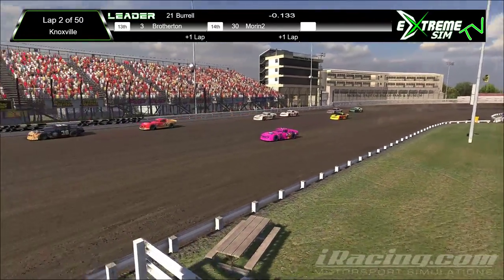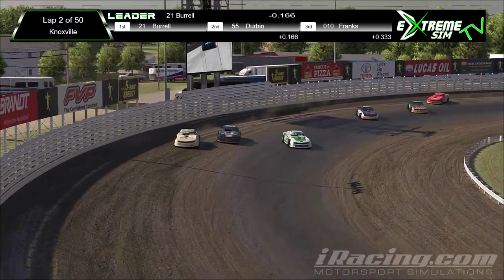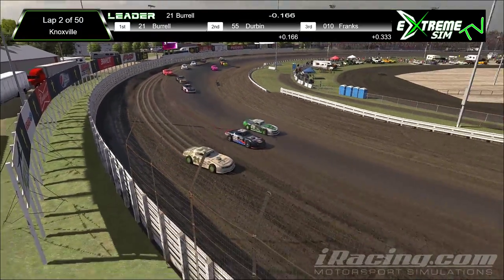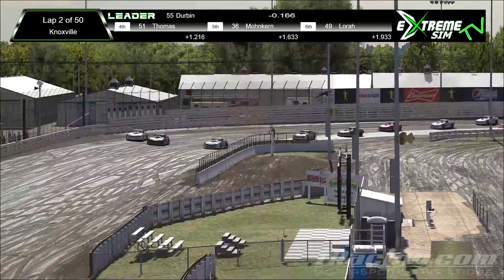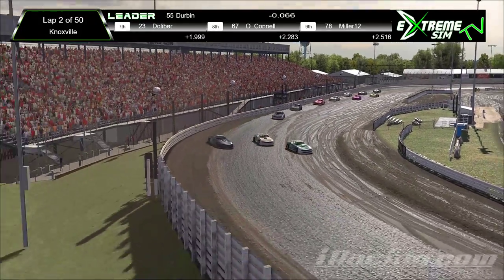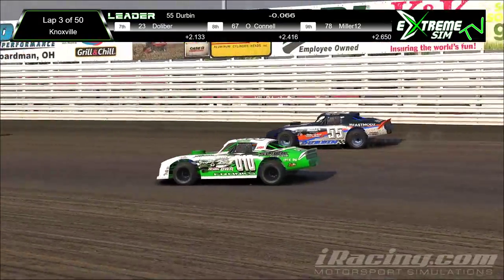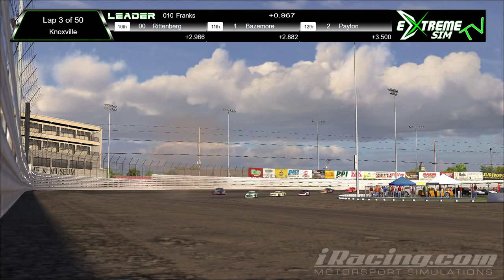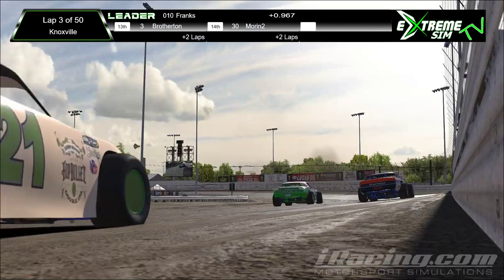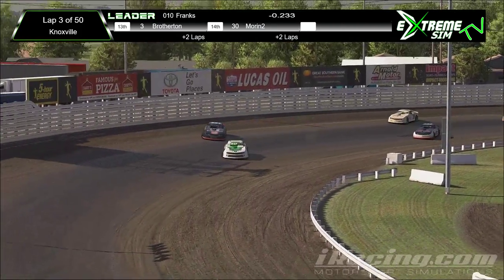Here they go, off into 3 and 4. Three-way battle. The 21 slides up, almost 3 wide. Now they are 3 wide. 55 trying to thread the needle. He's going to go to the lead. Now back in the 1. Once again, 2, almost 3 wide. 21 gets a little sideways. Again, that black slick dirt cost him there, but put the 010 back to the lead here.